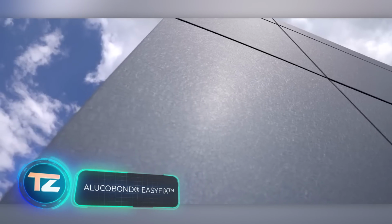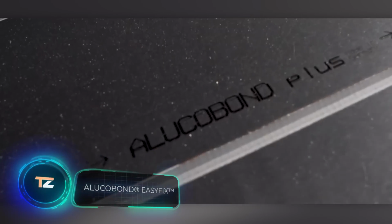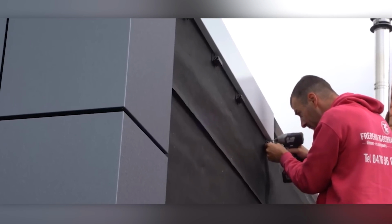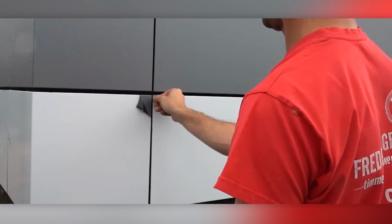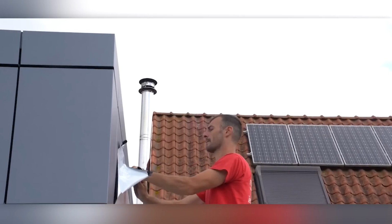Alucobond leads the global market for aluminum composite panels. They're attractive, long-lasting, and can be tailored to customer preferences, such as adding flame-retardant filler if needed. But why choose Alucobond? Aren't there cheaper options out there? Well, they have a secret weapon called EasyFix.